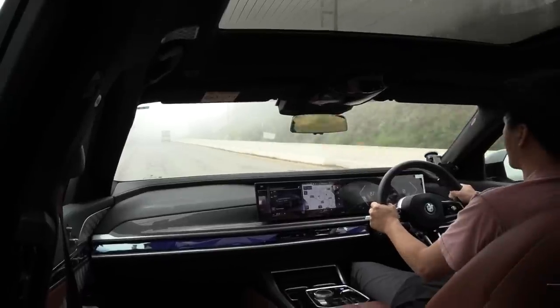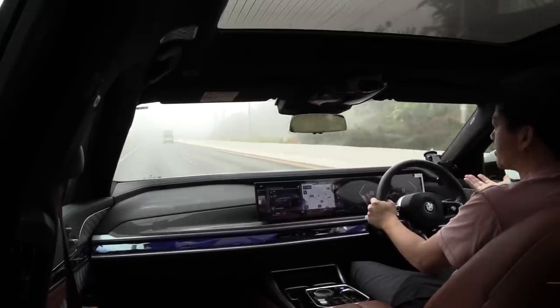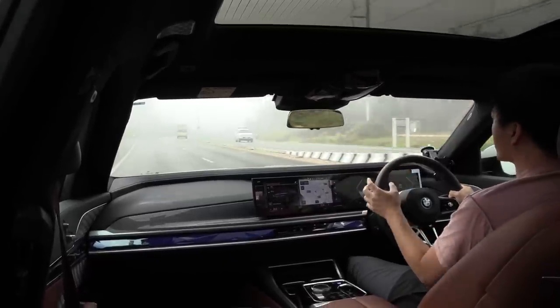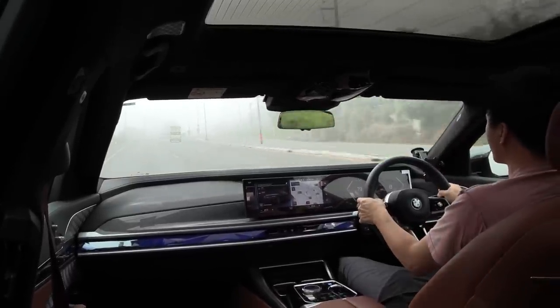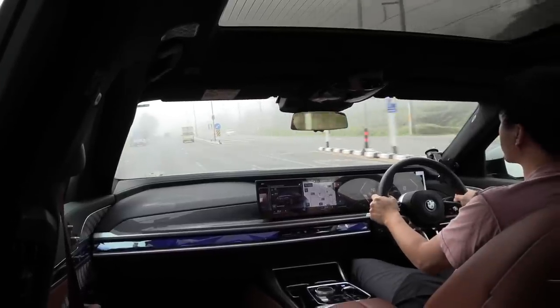So yeah, and here we come to smooth asphalt, and you can almost not hear any difference because it's so smooth. And then we can talk about the power. It has the same drivetrain, I believe, the same 544 horsepower dual motor drivetrain as the i4 M50.